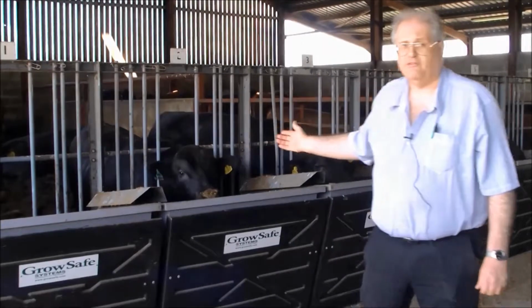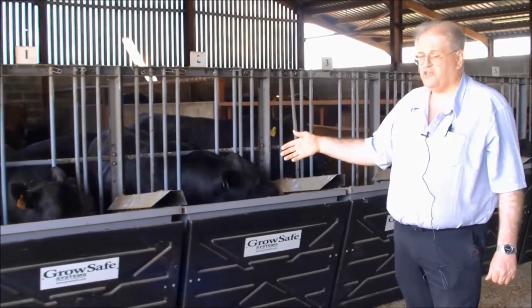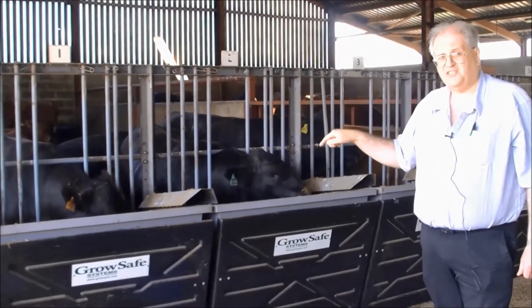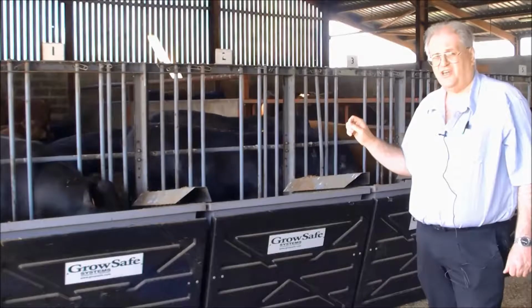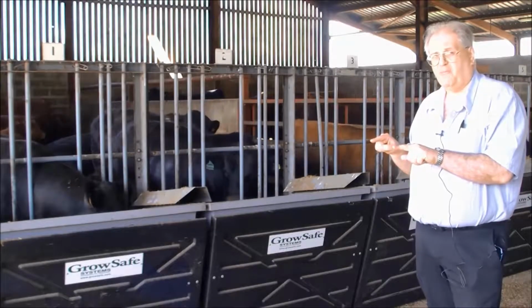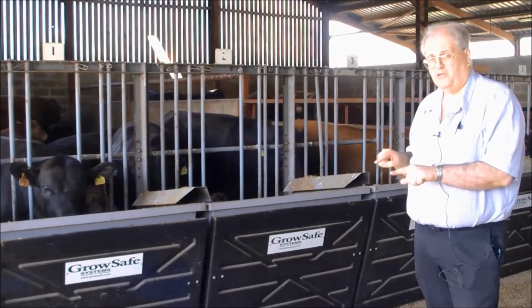Every individual animal, of course, in the pen has its own individual EID tag, so that every time an animal comes into the bin and starts consuming the diet, basically the bin itself can recognise that the individual animal is there and record the fact that it's there eating from the bin, and the weigh cell data, of course, can record the amount of feed that disappears during the period of which that animal is eating that particular meal.